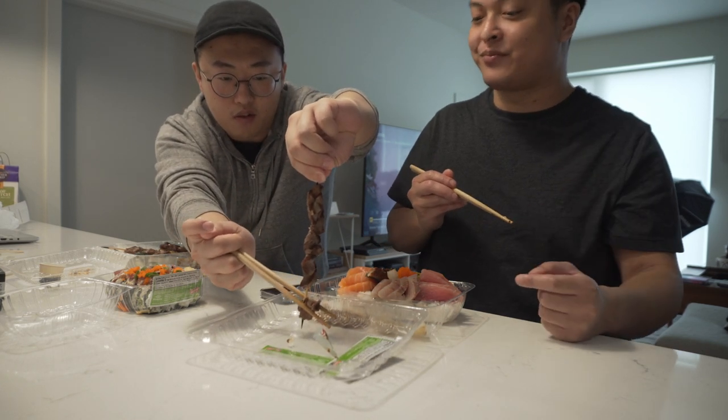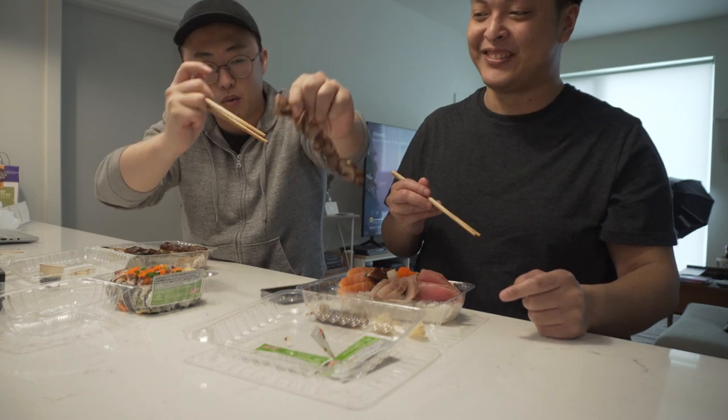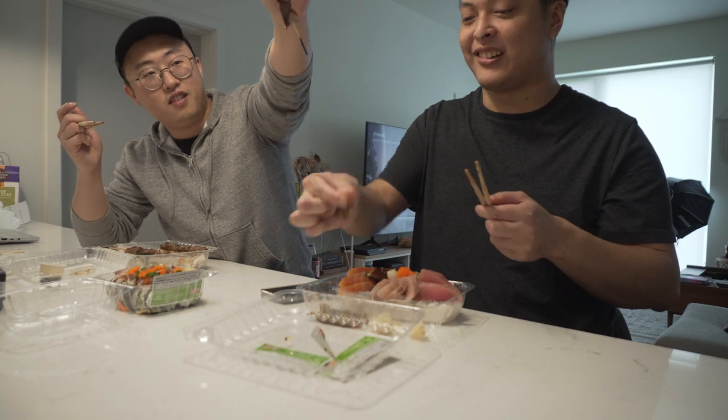You want sashimi? You take that big piece. Nah, it's okay. I'll take the small one. No, just take the big one. Oh, alright, okay, I guess.